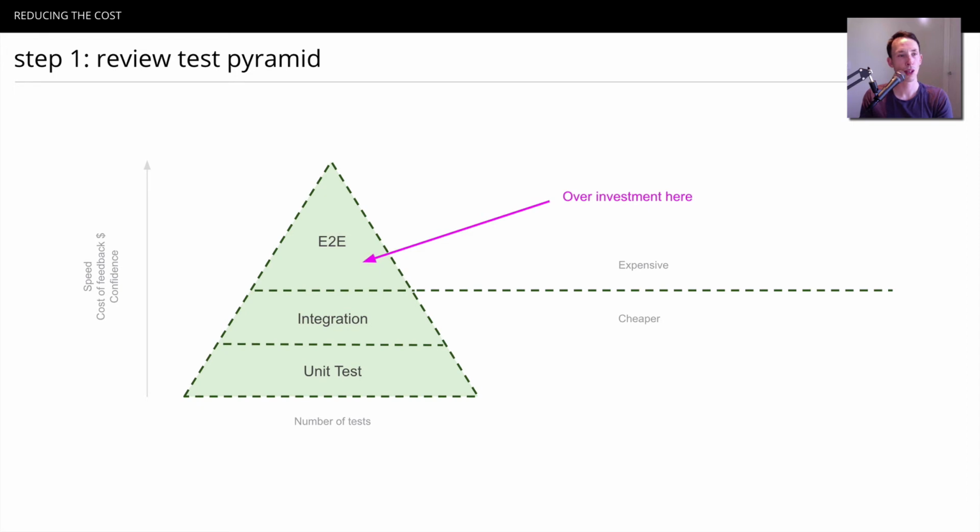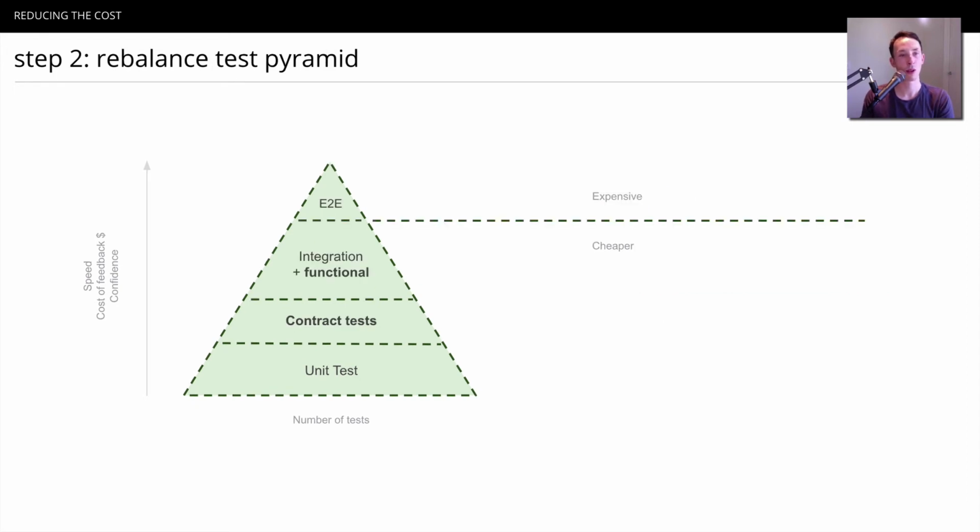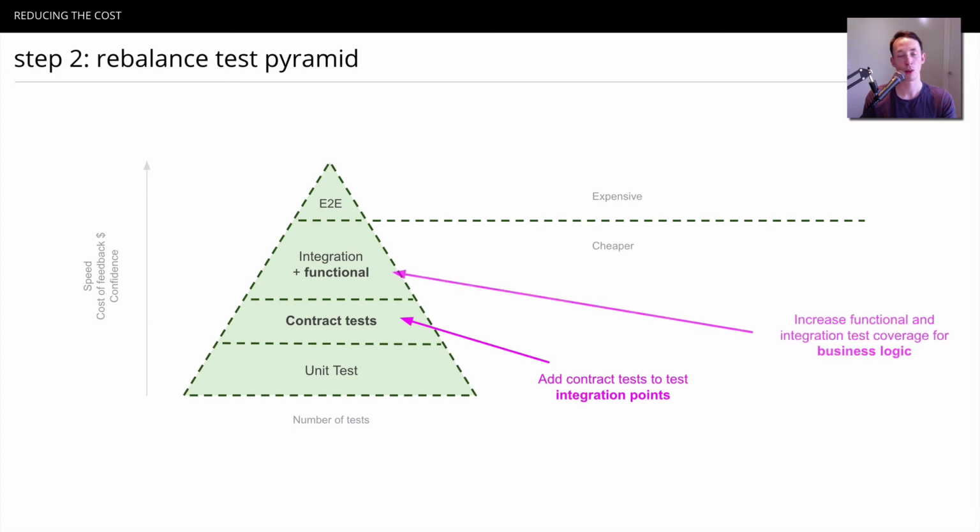So the first action was just to rebalance that. We removed as many of the end-to-end tests as we could, and we spent more time adding a balance of functional tests back in. What we noticed was those end-to-end tests were doing a lot of the provider functional testing, something that didn't really belong in the consumer code base. So we moved those out. And we also added a whole bunch of new types of tests called contract tests into the mix. And that really slimmed down the need for end-to-end tests as well.